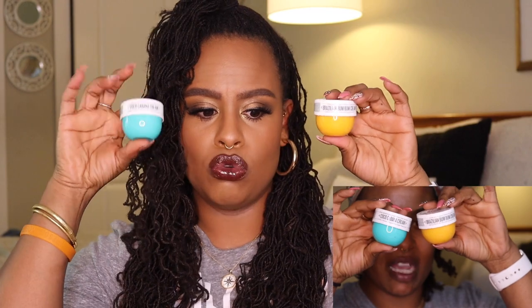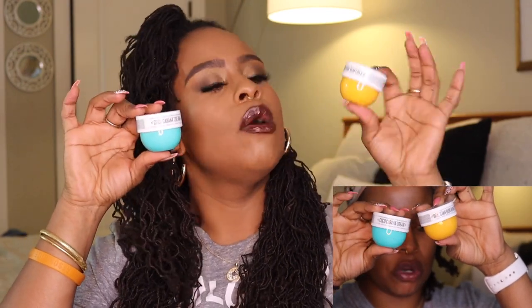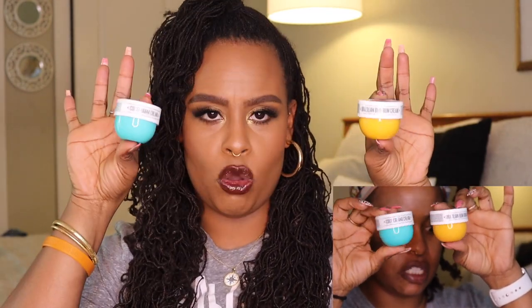Next, we have the Sol de Janeiro Duo. This is the Brazilian Bum Bum Cream and the Coco Cabana Cream. These are really, really lovely creams. They're kind of like water creams, and they're interesting. I feel like they feel and smell very fresh, and if you leave them alone past a certain point, I feel like they actually get stale, if that makes sense. Anyways, most people like this flavor. I actually really like this flavor. So these are $15, okay?